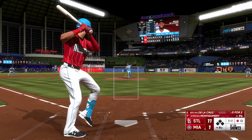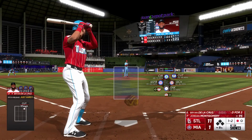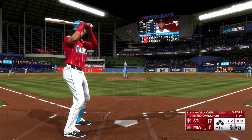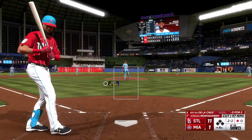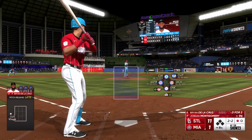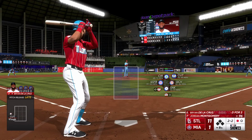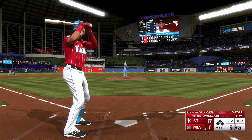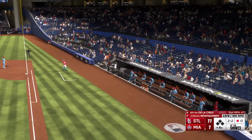The wind and the pitch. That one finds the zone. 1-2. Well, he went inside a couple of times and now outside. Hitter's not exactly sure where to look for this next pitch. Next one off the plate inside. Now 2-2. That's foul off to the right side. Keeps the AB going.